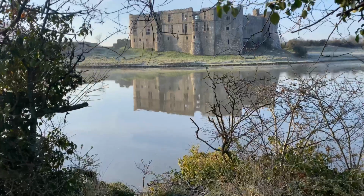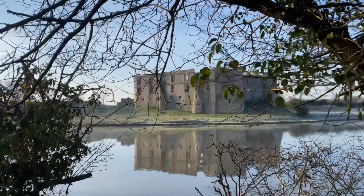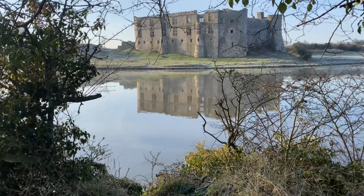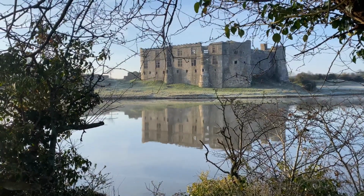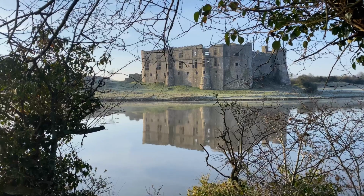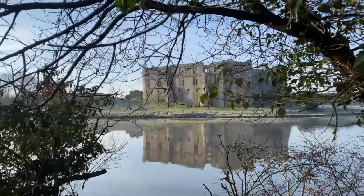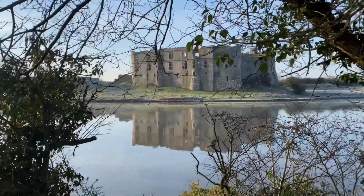So the leaves are on the castle now. If you come down, it's the leaves to the sky. Oh, tilt back a bit, there you go. The tree just frames the castle. This gives you a better image than being up here taking a picture with the leaves in the way. And I'll do that now.